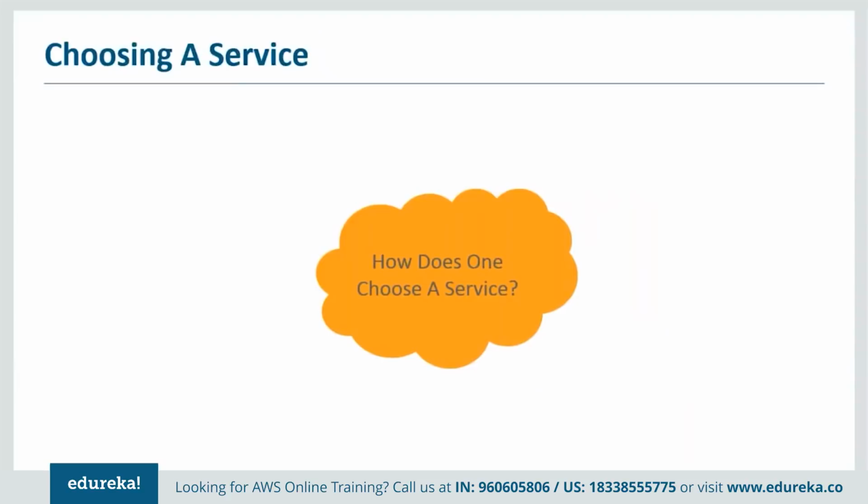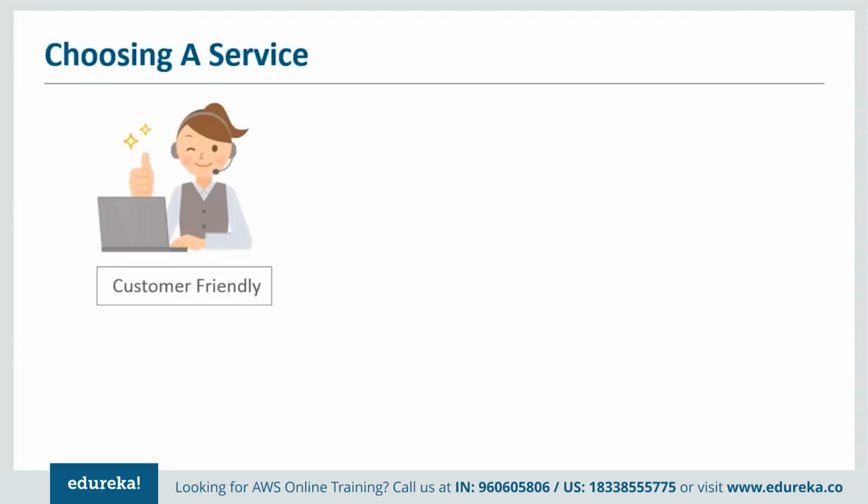So how does one choose a service? Well, there are quite a few parameters which one needs to consider. As far as the best service providers in the market are concerned, they consider these parameters. Customer friendly. It is very important that a service provider is customer friendly because different businesses have different needs, and if the customer needs are met, then the customer would be happy, and as far as the service provider is concerned, that is what the aim is. If you talk about Amazon, it has the best customer service, and Amazon proudly claims that if you've ever used one of their services, you'd know that we are the best service providers in the market.